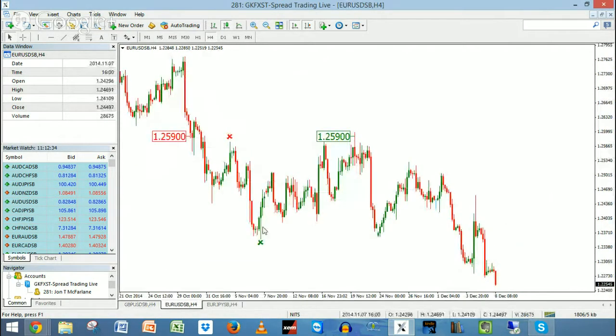Euro USD, this was an unfortunate trade. We just got stopped out here of our short trade, and we took a long position. Almost got stopped out a couple of weeks ago, and last week we did get stopped out, so we're short here now. So this is the short entry.